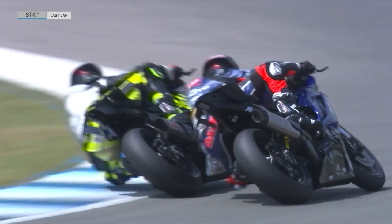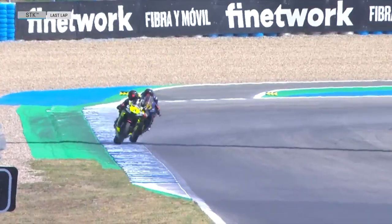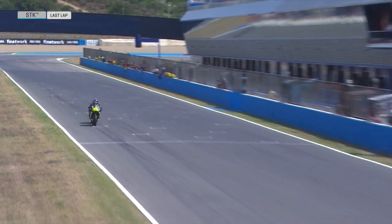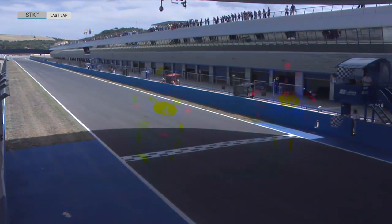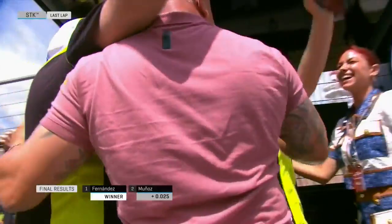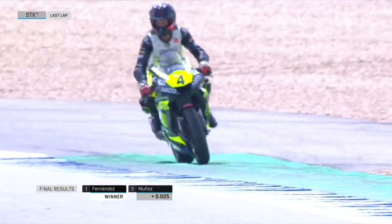Yes, he does. On the clip, Fernandez. Oh, it almost slips off the bike on the corners. But Fernandez, he does it. Munoz in the slipstream across the line, photo finish. It's Fernandez from Munoz, and Munoz is dejected. Well, Fernandez is over the moon with that. What an incredible last lap from Fernandez.